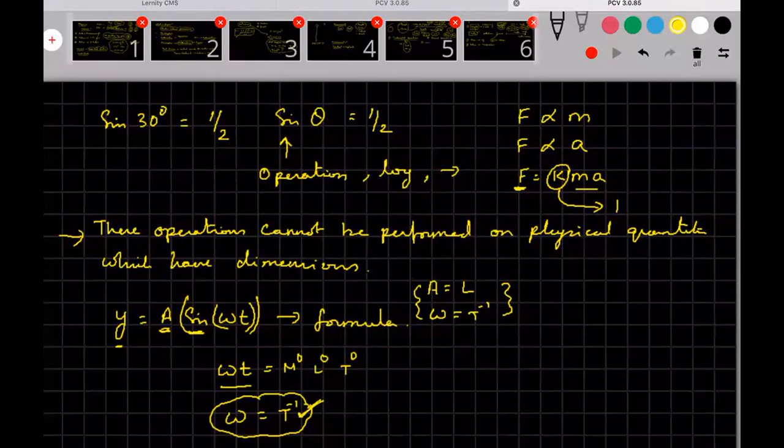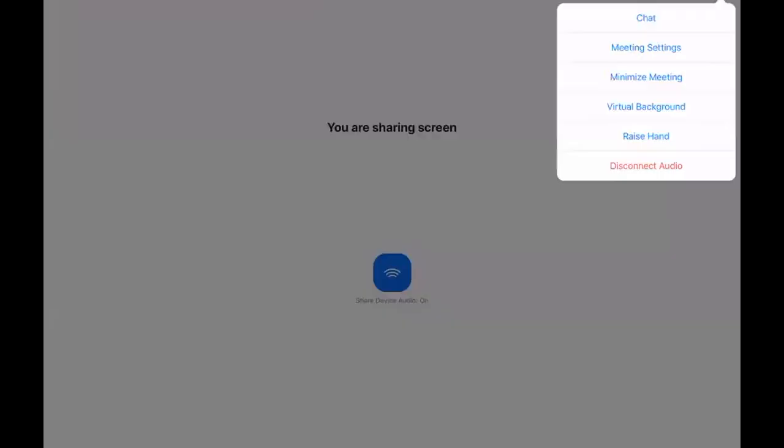So can you make some notes? Still there are no messages, means you guys are understanding.